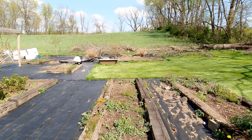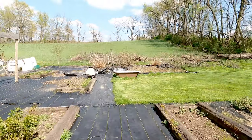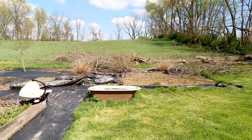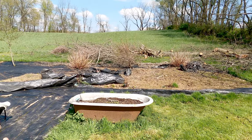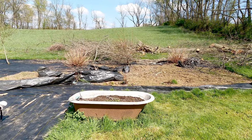So it looks a little bit more organized and structured. And then, like I said, back here, we have kind of like a hedge of roses that I want to continue to add on to. Cast iron tub, I planted dahlias in before. I think it's going to be moved to another part of the garden.